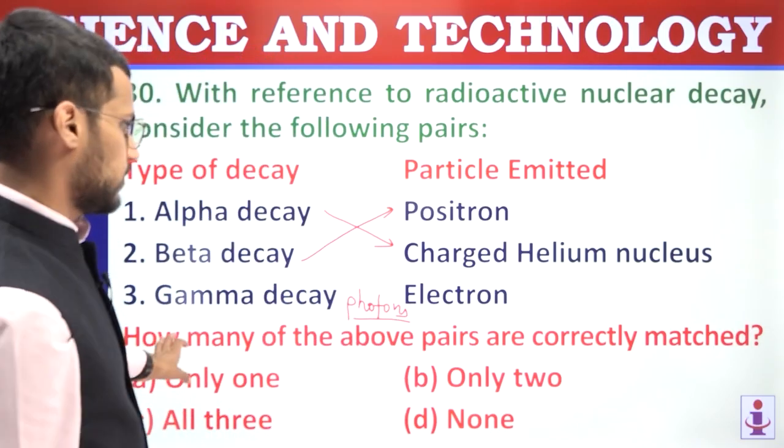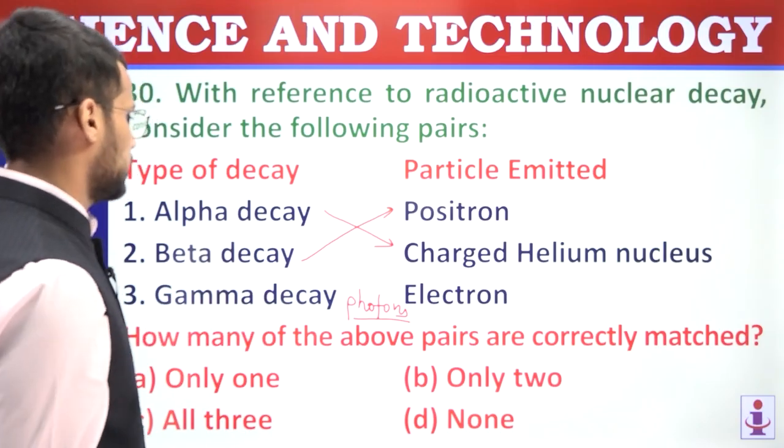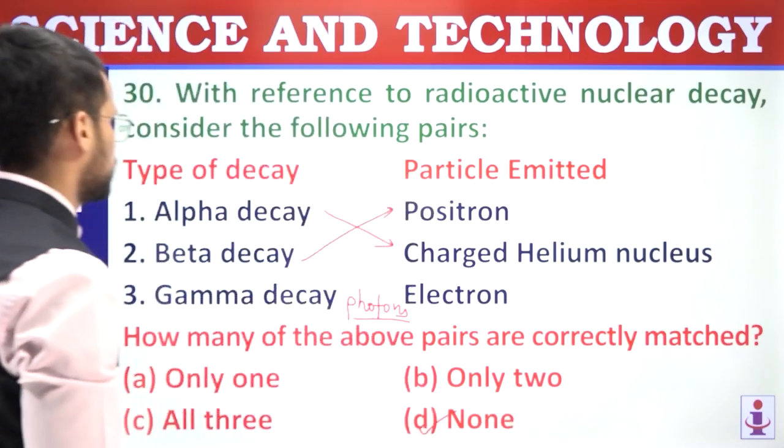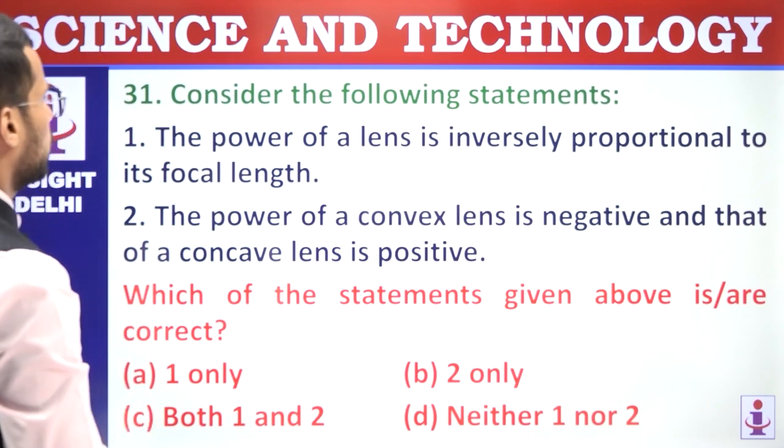So we are supposed to find out how many are correctly matched. None of them is correctly matched, and that's why answer is D, none. 30th question, answer is D. 31. Consider the following statements.